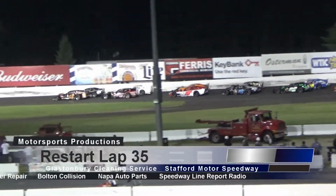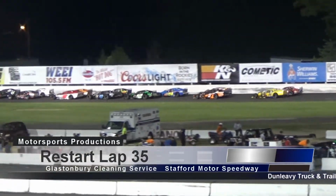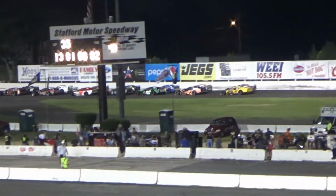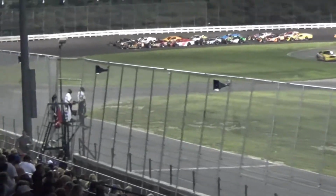And now Membrino picks up at the rear of the field. Lights are off on the pace car. Ted Christopher, does he have one more great restart left in him? We'll find out as he's working against one of the toughest, Todd Owen. The moment of truth is about to arrive. Spotters are going to be key in all of this.